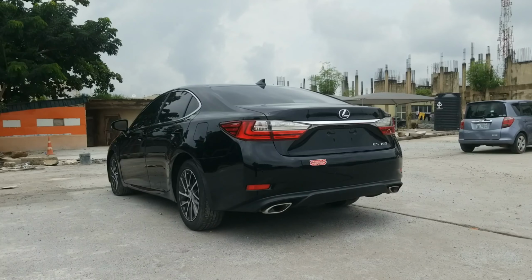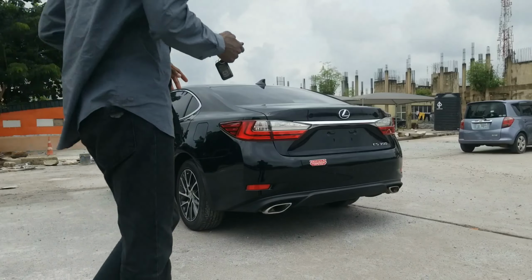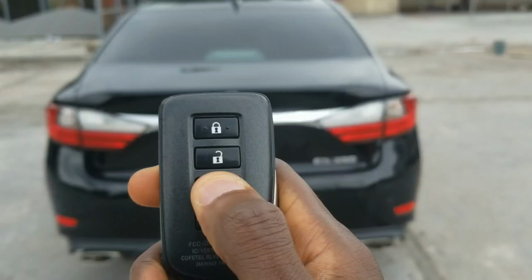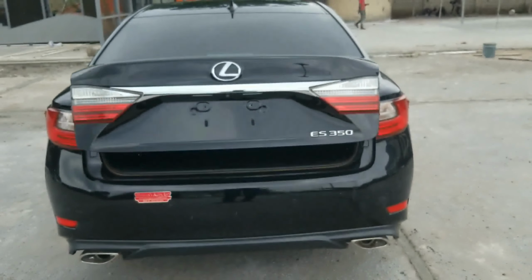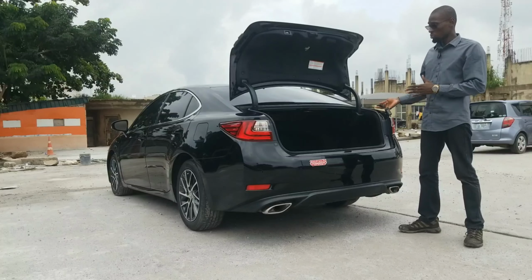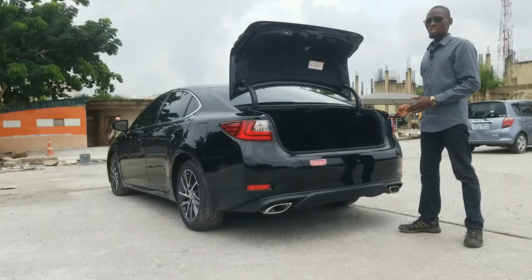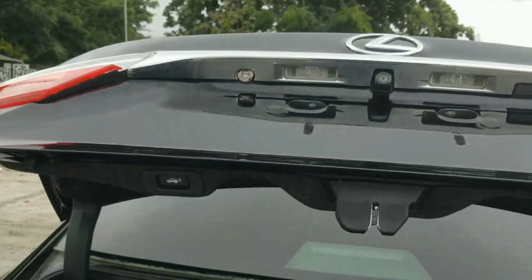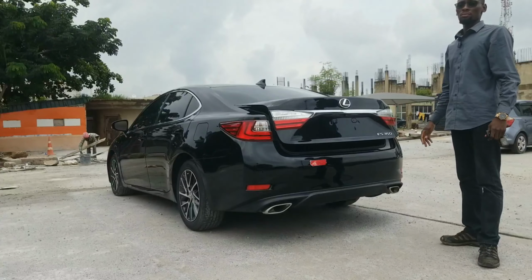Here at the back, we have enough space to fit lots of items in the boot. Let's find out how the boot space is. This boot opens electronically, and we have lots of room here to fit so many items that I can't even think of, because this boot is reasonably big. And the best thing about this boot is that it also closes electronically. With the push of a button, the boot just automatically closes by itself, and that is just simple.